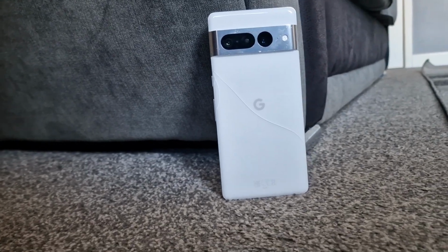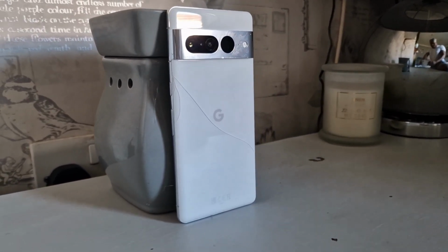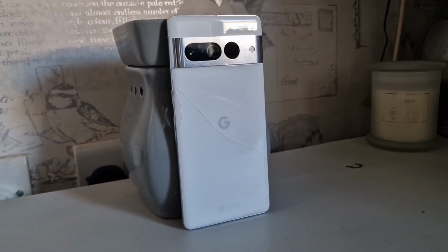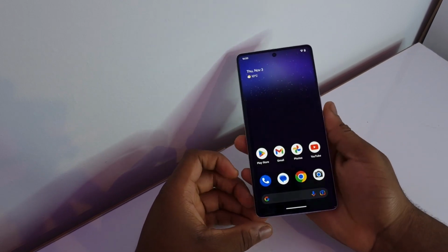My Pixel can now see itself among some of the greatest flagships such as the Galaxy S22 Ultra and the iPhone 14 Pro Max. Lastly, one of my favorite design features on Android 13 will have to be the massive buttons in the control panel.